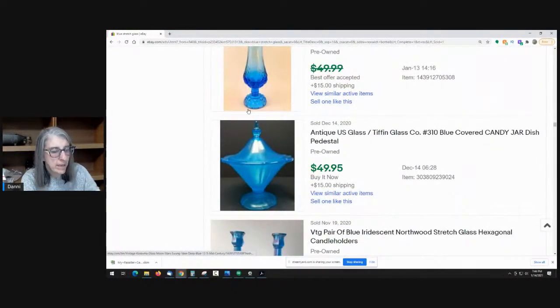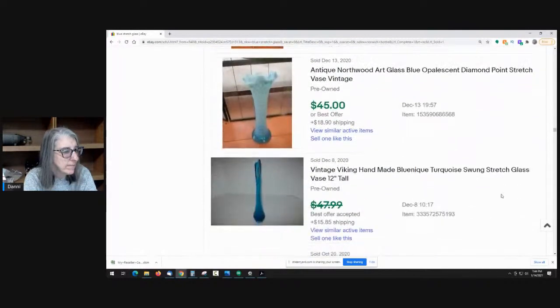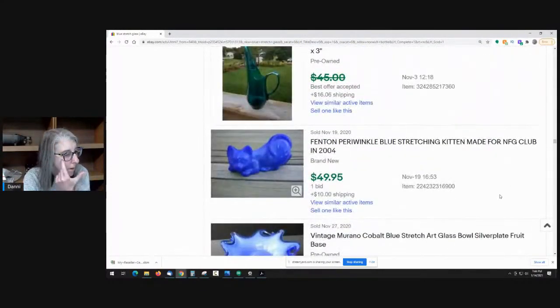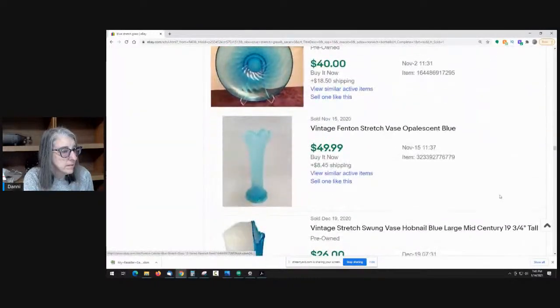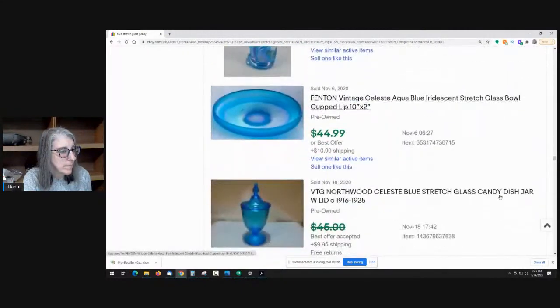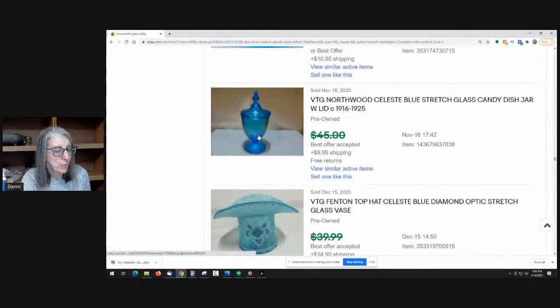And this could be eBay just not wanting to give me proper results. Are we not sorted by highest? We must not be. I thought I was sorted by highest, but not to be. Not even finding this one. There we go. Boom.